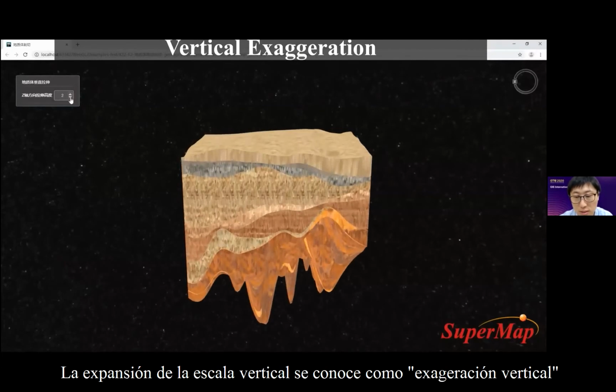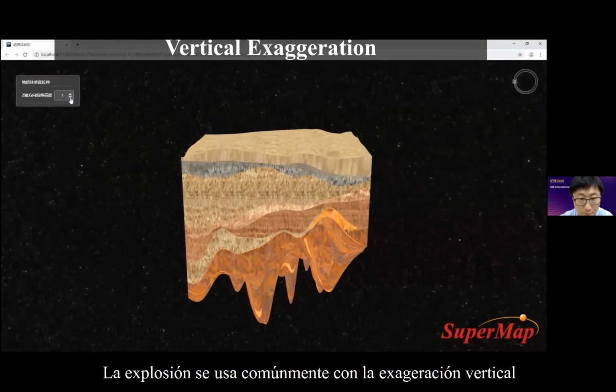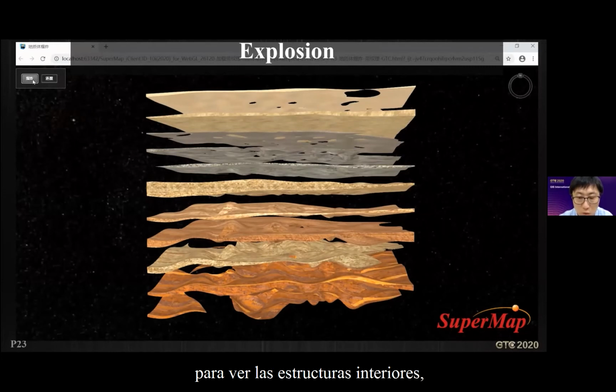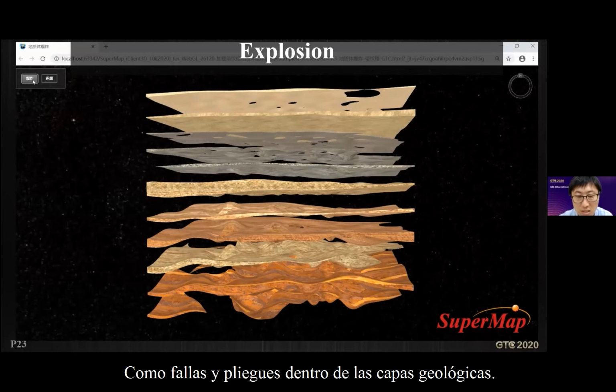Expanding the vertical scale is known as vertical exaggeration. Explosion is commonly used with the vertical exaggeration in order to view the interior structures, such as the faults and the folds inside the geological layers.